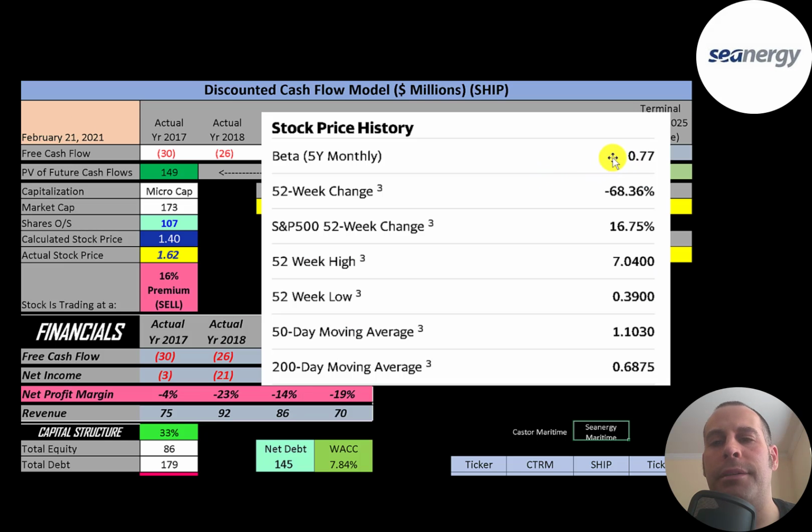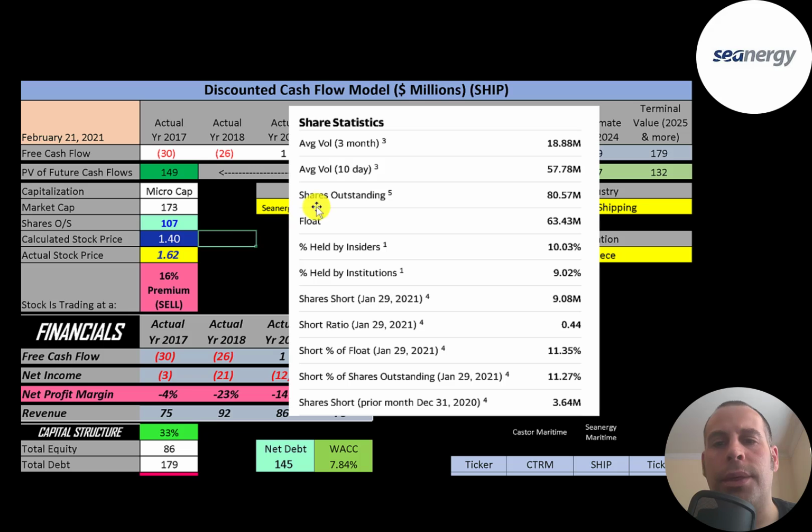This company has a beta of 0.77, so the stock moves a little less than the market. The stock has gone down 68% in the past 52 weeks, much worse than the S&P 500, which went up 17% in the same time frame. The 52-week low was 39 cents, the high was $7, and the stock is trading above its 50-day and 200-day moving average. This is a really liquid stock. Almost 60 million shares were traded on average the last 10 trading days, and only 9% of the shares are held by institutions. Over 11% of the shares on float are shorted.